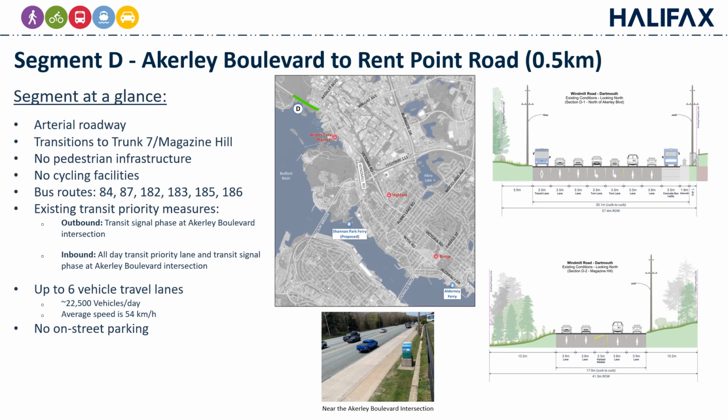Lastly, Segment D runs from Ackerley Boulevard to Rent Point Road for a stretch of 0.5 kilometers. Segment D is classified as an arterial road and carries around 22,000 vehicles per day. This segment includes up to 6 vehicle travel lanes and currently has no pedestrian or cycling facilities, no on-street parking, and is serviced by several transit routes. This segment also includes transit priority measures, including transit lanes and queue jump and transit signal phases at the Ackerley Boulevard intersection. The average speed is 54 kilometers per hour.